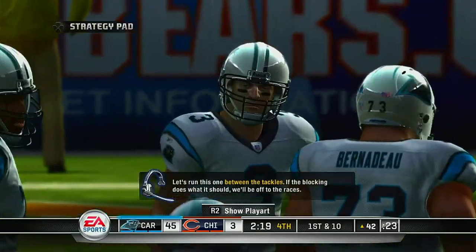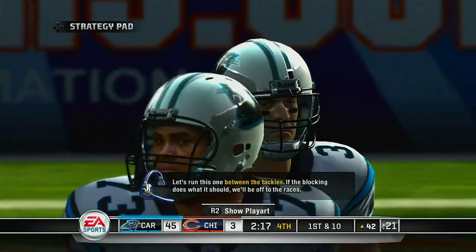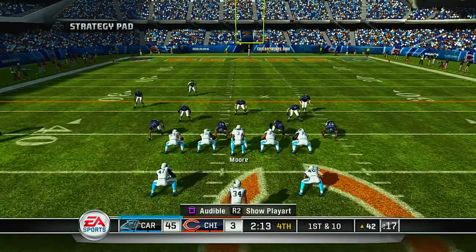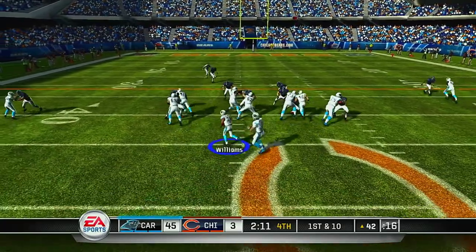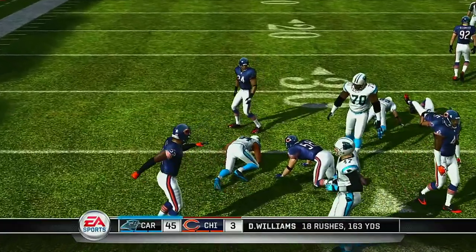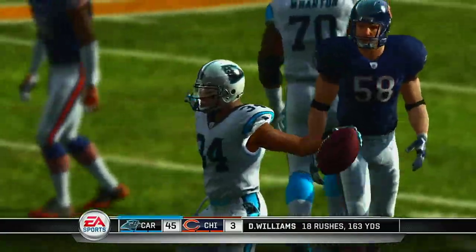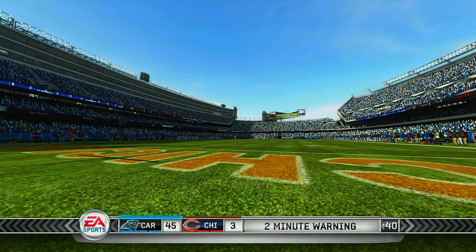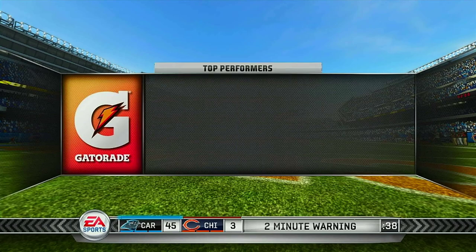Okay, let's run this one between the tackles. If the blocking does what it should, we should be off to the races. Let's go. Here's the give. And he's tackled at the 36-yard line. Now is a good time to take a look at the Gatorade top performers.